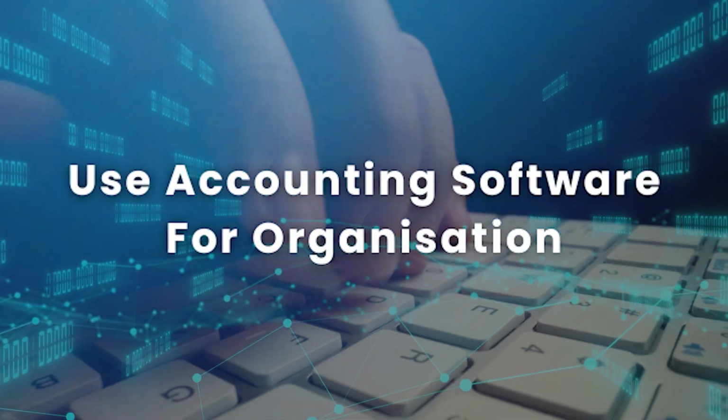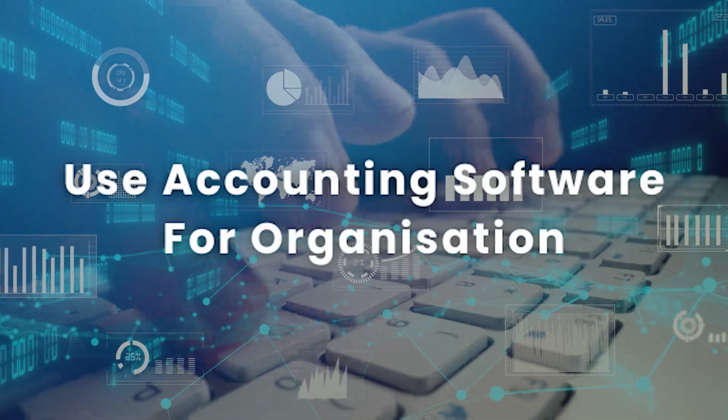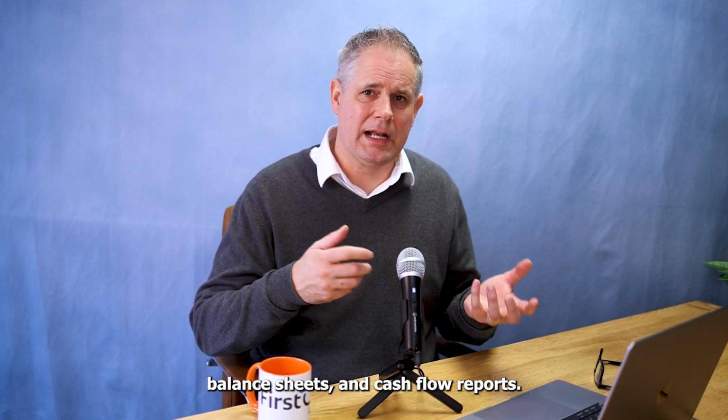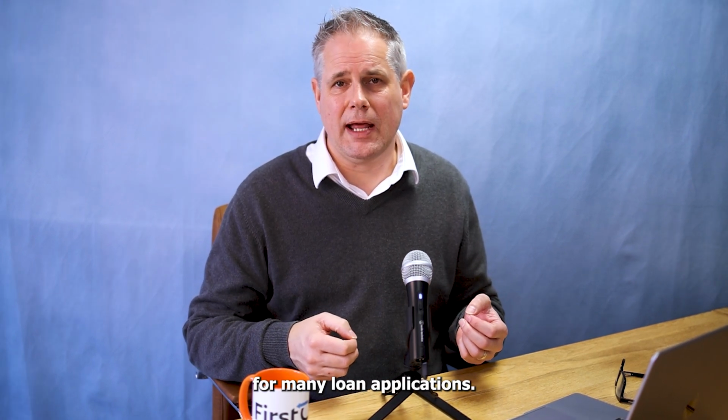Use accounting software to track expenses and maintain up-to-date management accounts. Platforms such as Xero or Sage simplify real-time recording of expenses and allow you to produce accurate profit and loss statements, balance sheets and cash flow reports. Really key elements for many loan applications.